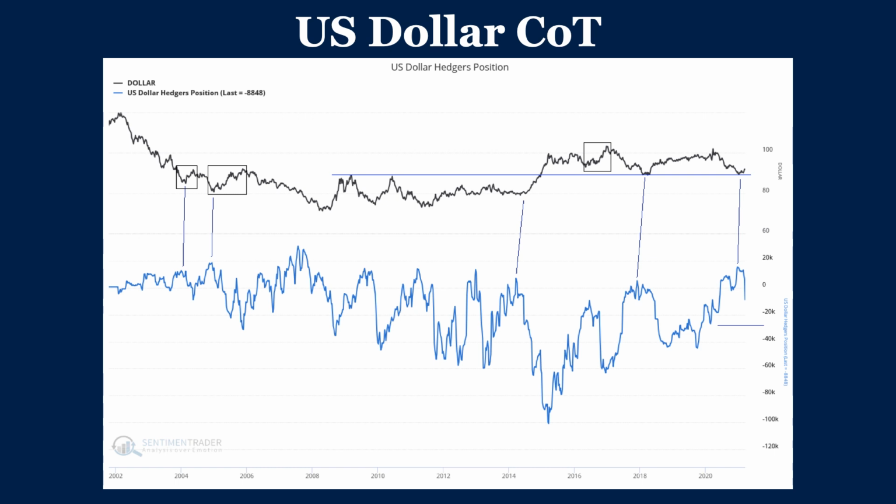One thing we want to look at is not the net spec position here, but the position of the commercial hedgers, as shown in this chart. I think they were net long a couple months ago, about 15,000 contracts. Now the hedgers are currently short 9,000 contracts. I drew a line there between minus 20 and minus 40K. I would like to see that come down to minus 30 or so.